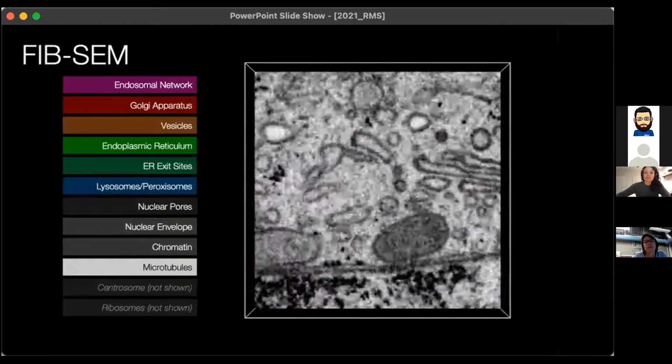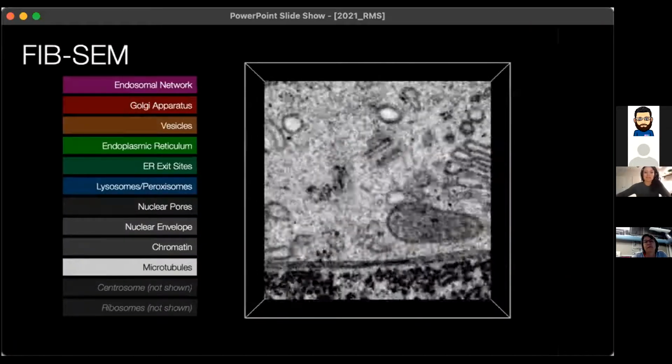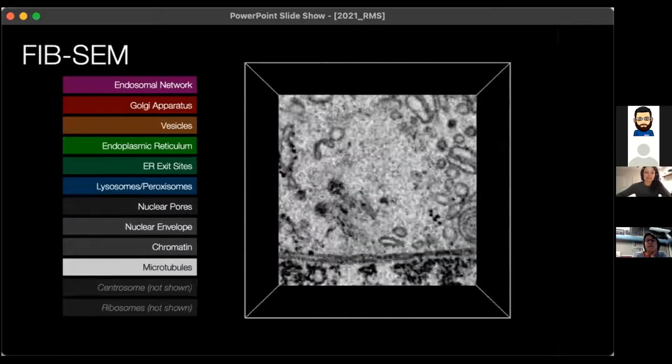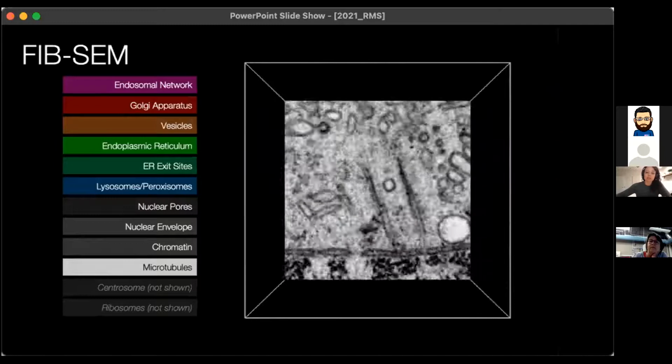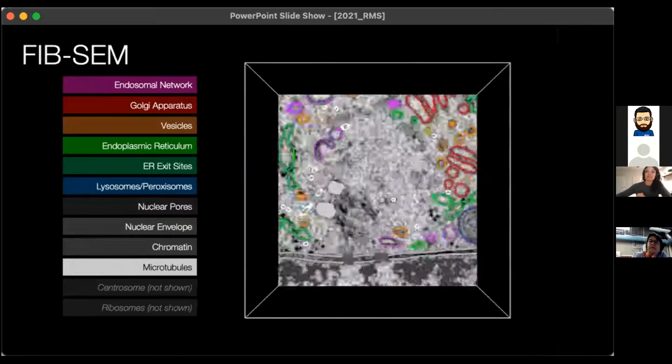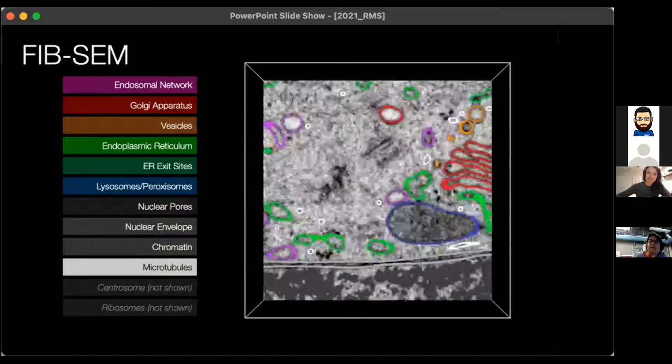What you might have noticed when we take a closer look is that there's a ton of information. Even in this block that I'm showing here, which is about 1 cubic micron, you can see that there's almost no free space. There's stuff everywhere inside of the cell.